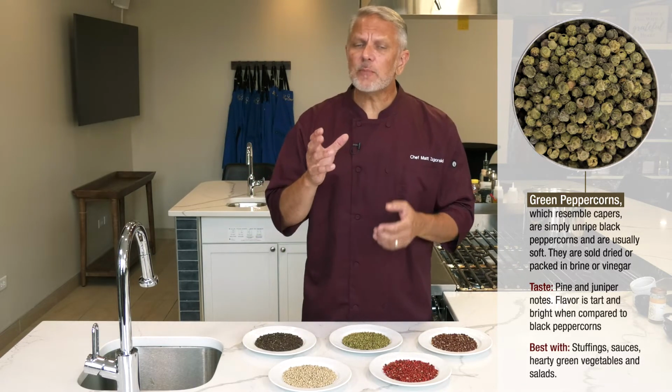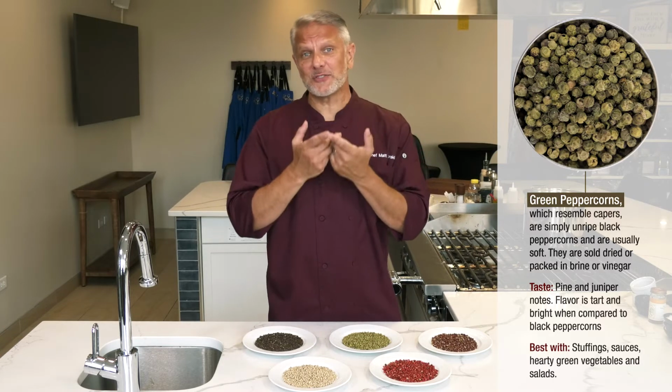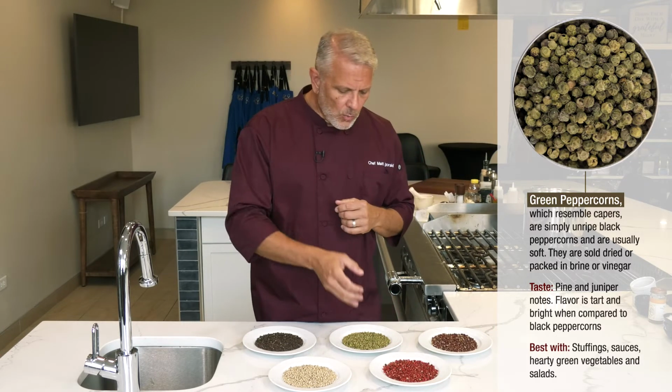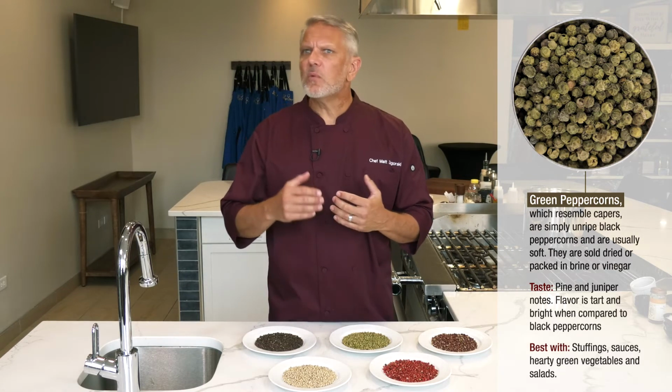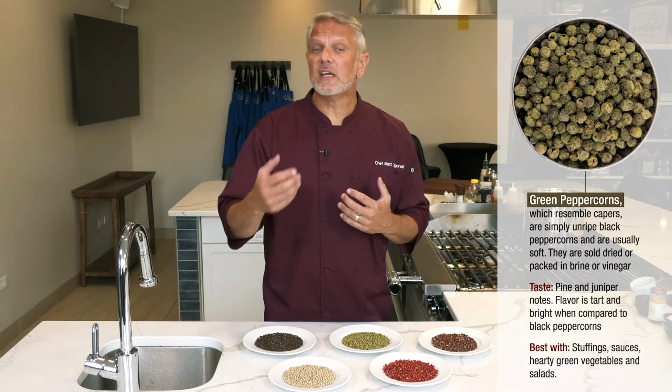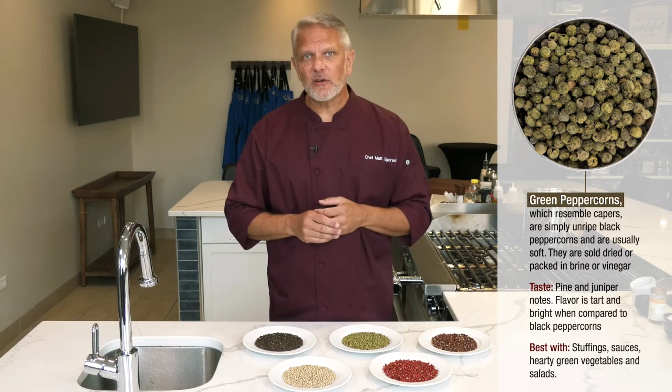It's not a lot of heat, but you will feel it on the outside of your tongue. Green peppercorns are often used to season more delicate foods. So things like stuffings and soups are common applications for green peppercorns.